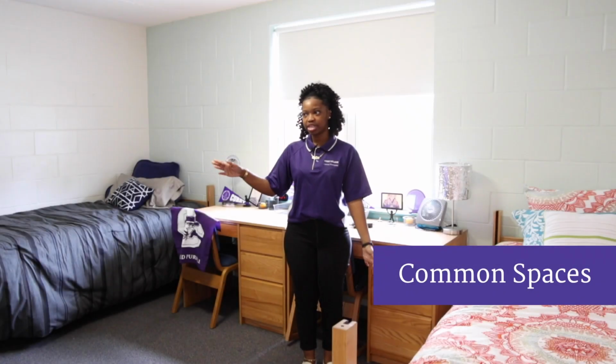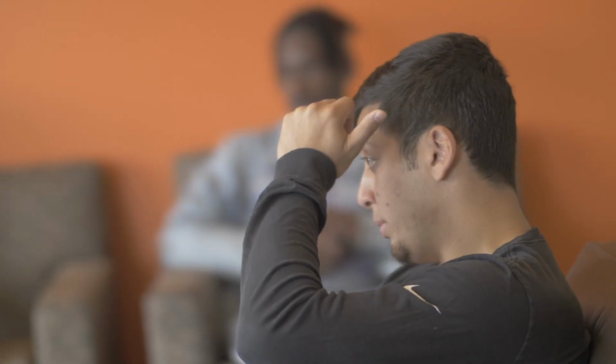We have common spaces within the residence halls as well. You can use those common spaces to just hang out with friends, or you can use them to do homework and things like that.